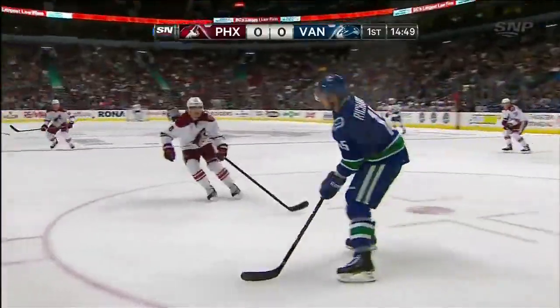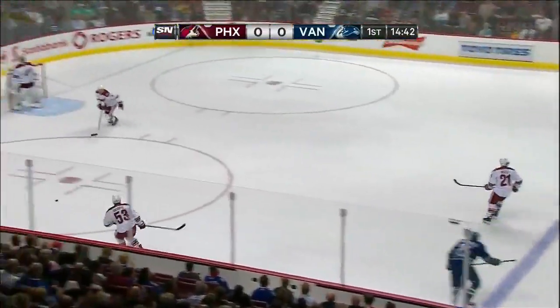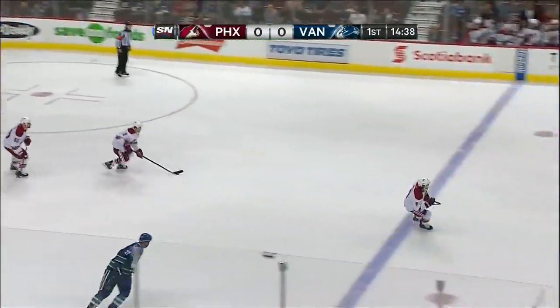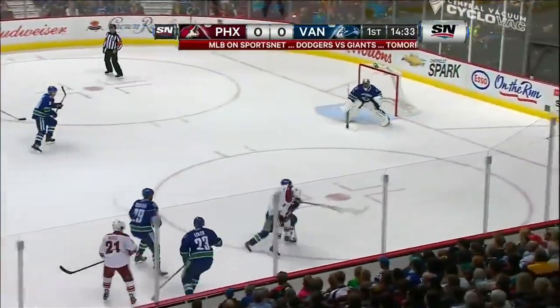Andrew Alberts would like to get off on a change, and he will as the Canucks tip the puck down to the Phoenix blue line. Shots two apiece, although it feels like Phoenix has tested Luongo a little bit more.